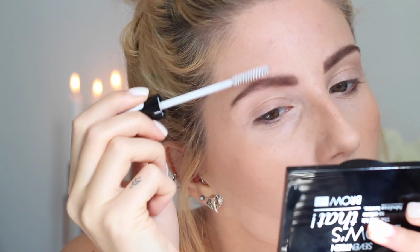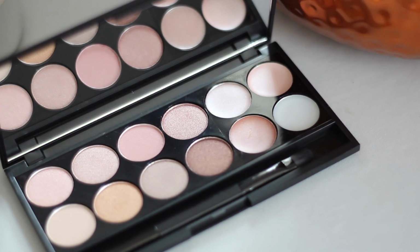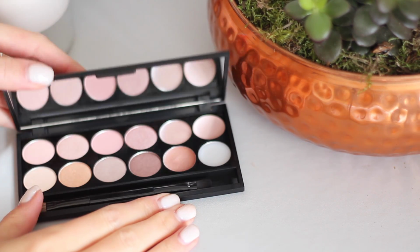And so next up, we're going to look at eyeshadow, and if there is one thing that you guys say to me, it's that you always struggle using multiple shades for one look. So today, we're going to paint by numbers, and we're going to do that using the 17 Easy on the Eye Birthday Suit palette. Now I'm going to show you how to achieve a natural and soft glowy look with just 4 shades.